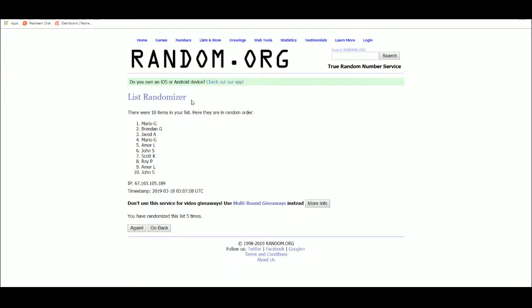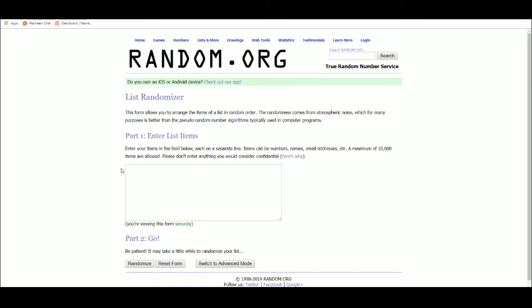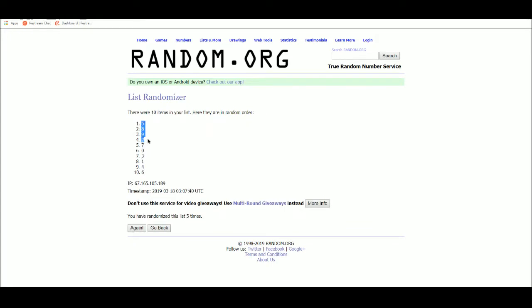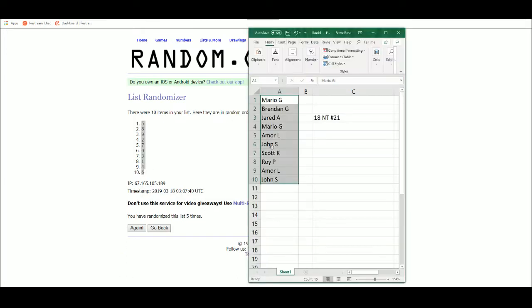All right, let's get our serial numbers, 1 through 10. Five times. It's 1, 2, 3, 4, and 5. Mario 5, Brendan 8, Jared 9, Mario 2, Amor 7, John 0, Scott 3, Roy 1, Amor 4, and John 6.